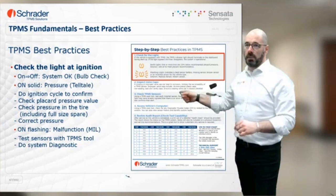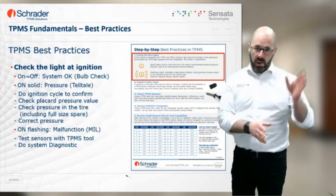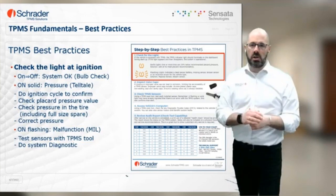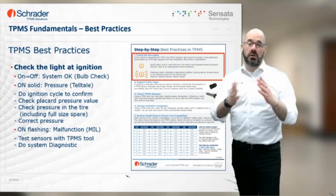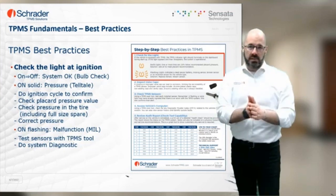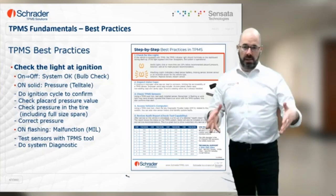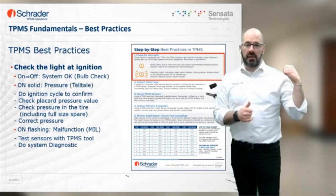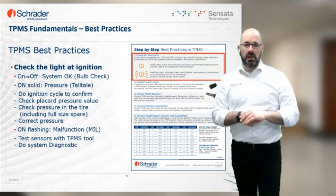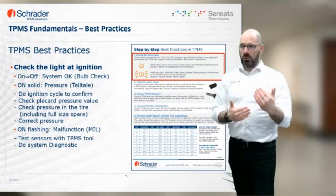Second point here, you want to check your placard value. So what is the recommended tire pressure that you see on that door placard, the driver door placard, and then you check your tires with a manual stick gauge or a digital stick gauge to see if it matches. You also want to check your full-size spare. If your vehicle is equipped with a full-size spare, there's a strong chance that you'll have a TPMS sensor in there. It might not be a tire that is touching the ground right now, but if there's a TPMS sensor in a spare tire and that tire is low, it will trigger a TPMS light in your dash. And of course, you want to make sure that all the tires are inflated to the correct pressure.